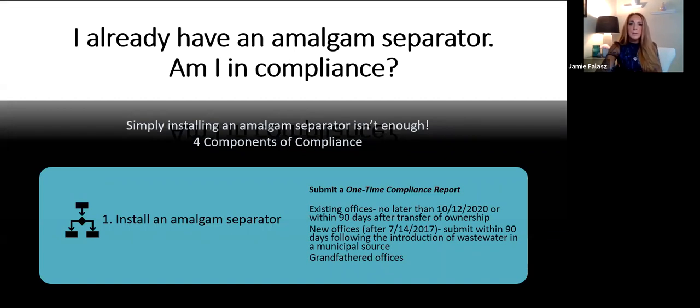We're going to spend a little time here because there are some important details you need to know about your report. For those of you with existing offices, you had until October 12th, as I said, to submit it. But if you're in a transference of ownership situation, you'll have 90 days in which to get a new report submitted once the transfer takes place. New offices, meaning those that were established after July 14th of 2017, have to submit your report within 90 days following the introduction of wastewater into a municipal source.